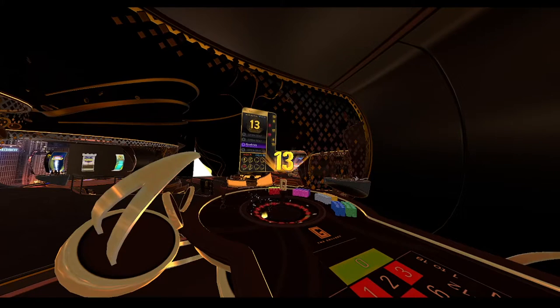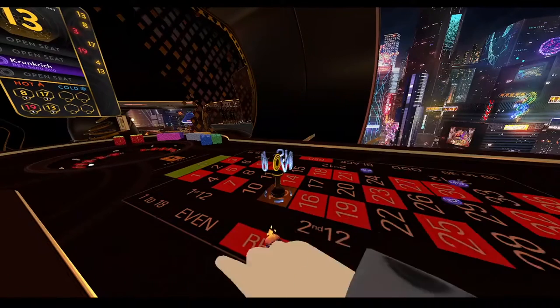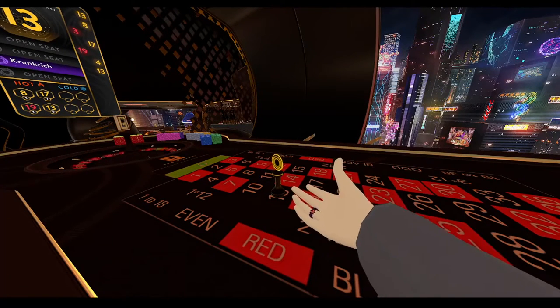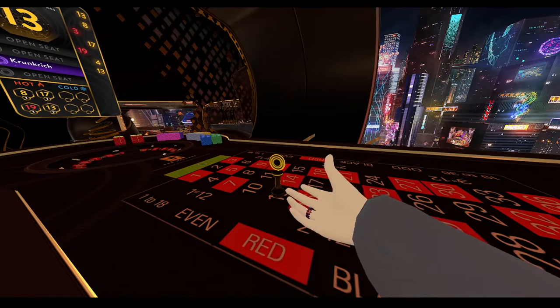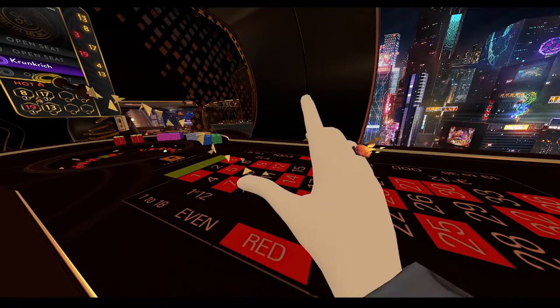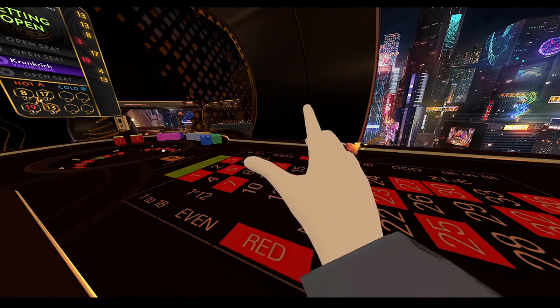A few moments later. 13. Black. Oh, gee, maybe I should have ignored my advice. Maybe I should have moved it to 13. Again, guys, this is completely random. Stuff like that is going to happen. You're going to get crazy odds of hitting 13 three times in like nine spins. But don't let that discourage you. You're going to want to stick to your numbers. And you'll see why later in this video.